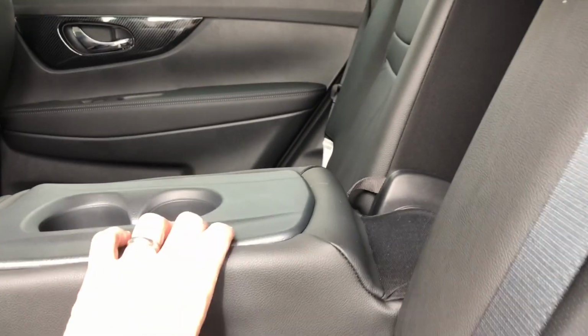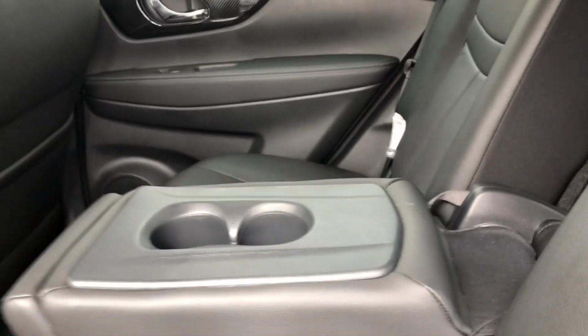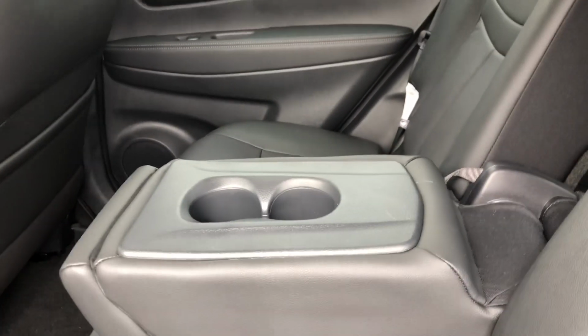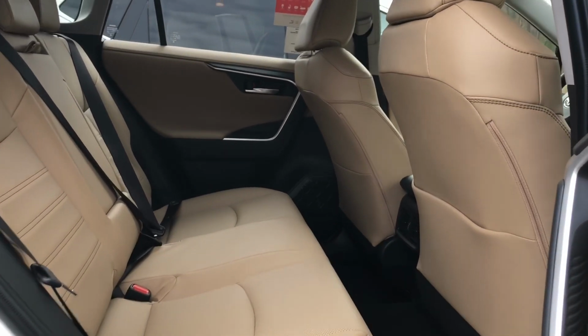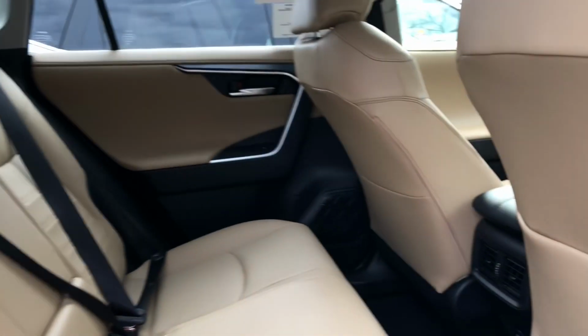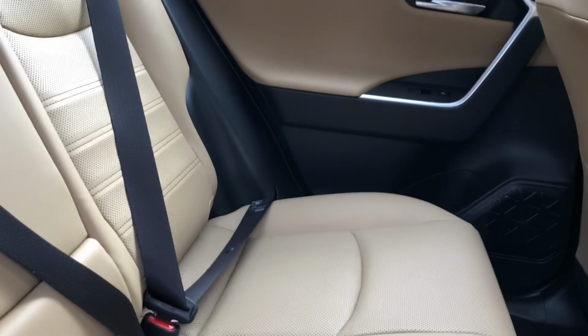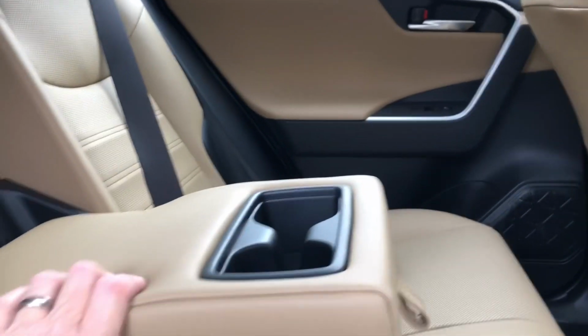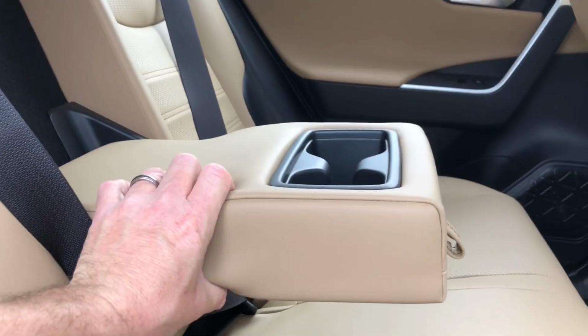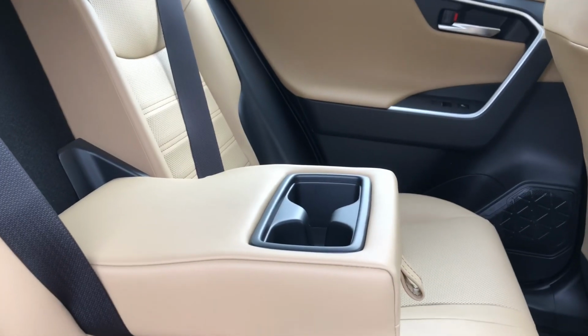This is a harder, actually feels cheaply made, armrest here. It would not be comfortable to rest your arm on. And then here's the RAV4 interior. Rear air vents, 2 USB ports. This folds down here. This is plush, it's chunky, nice deep cup holders. This would be much more comfortable for rear seat passengers to rest their arms on.